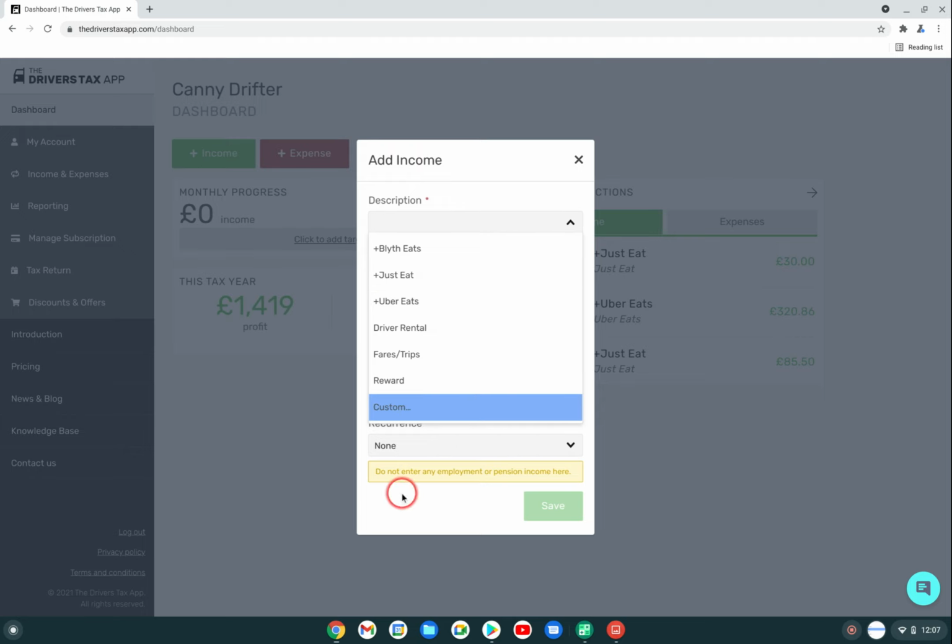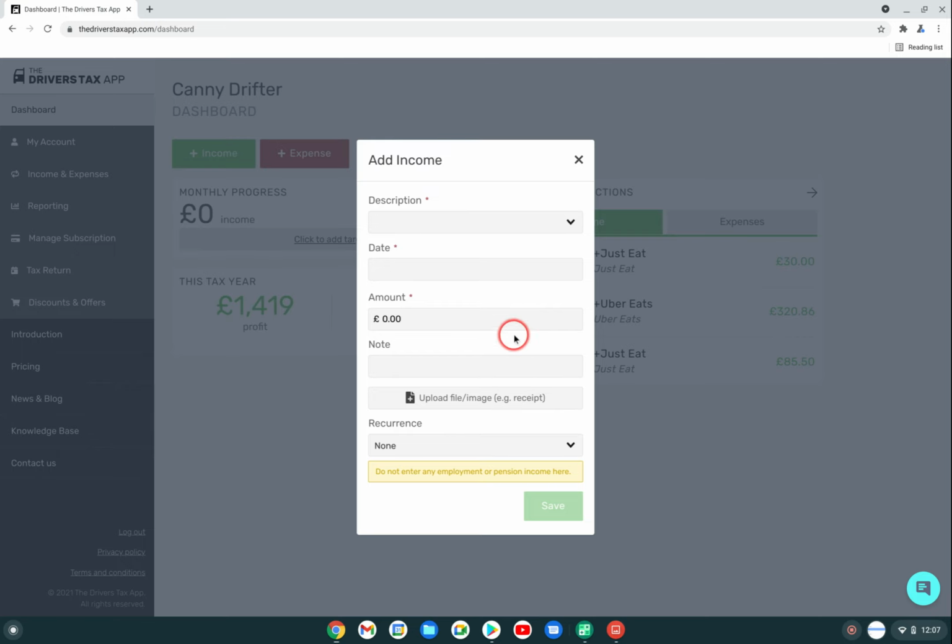One thing it does mention down here is don't enter any employment or pension income here, because this software is basically just to record your driving activity income. So I'm assuming if you're a driving instructor, which is one of the other job descriptions there, you could put in here maybe your customer, the date, and how much money you were paid from the customer. You can also put a note in here as well.